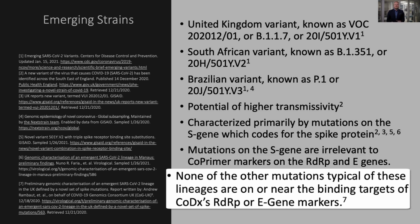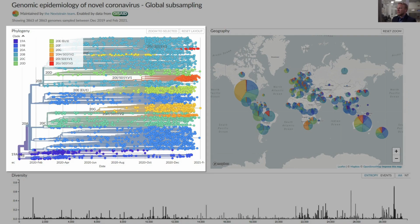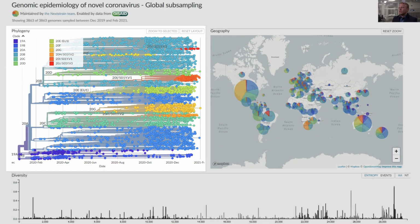We also analyzed each strain individually for mutations across its full genome, and none of them are on or near the binding targets of either of our markers. Therefore, we do not predict any effect on our test due to these variants. Also, in these Next Strain global analyses, you can see that those 501Y, V1, V2, and V3 variants are also highlighted here, so they are included in our ongoing surveillance as well.